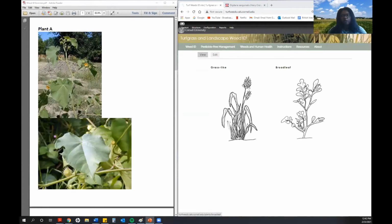Can everyone see the screen on the left, where you see some plants, and the website on the right-hand side? Good? Okay, great. If you put in turfweeds.cals.cornell.edu, you will be taken to this webpage, the Cornell Turfgrass and Landscape Weed ID tool. The first thing you see is an option to choose whether it's a grass or grass-like or broadleaf weed. So we're going to go through an exercise of trying to identify these weeds.